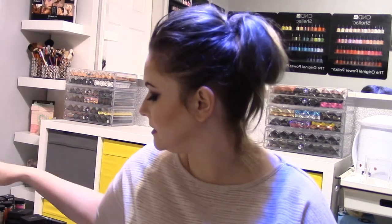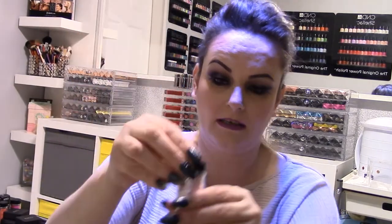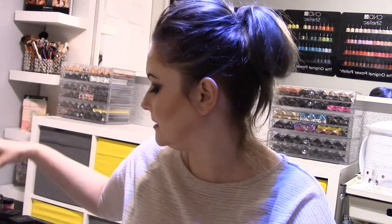And then I got the loose pigments, these ones, in 02, 09, 18, 19 and 20. So this is what the 02 looks like. I know that you've got to use the mixing solution, but I can't get my finger in with my nails. It's not really going to work, it's a very, very pale glitter. It's not going to work very well without the mixing solution, I don't think. You're not going to see that on camera, probably. So there's no point in me trying to swatch all of them.